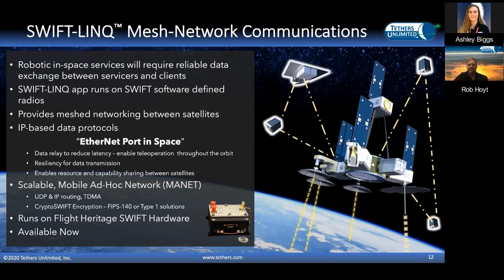And for servicing systems, it will enable a robotic servicing spacecraft to stay connected to operators on the ground by hopping data from satellite to satellite, so that instead of just operating during a, say, 10-minute overpass, you can operate the robotic system throughout its entire orbit. So this SwiftLink software, we've already delivered it to our first customer.